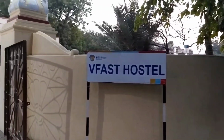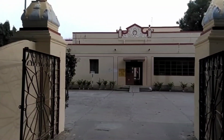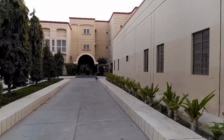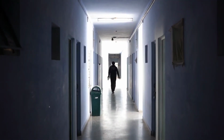Here comes the Vfast Hostel. This is the guest house on campus. It's got an old architecture, and yeah, it's pretty beautiful. When you happen to get your guests on campus, this is where you shall get rooms for them at a discounted rate. Let me take you to an old hostel now.